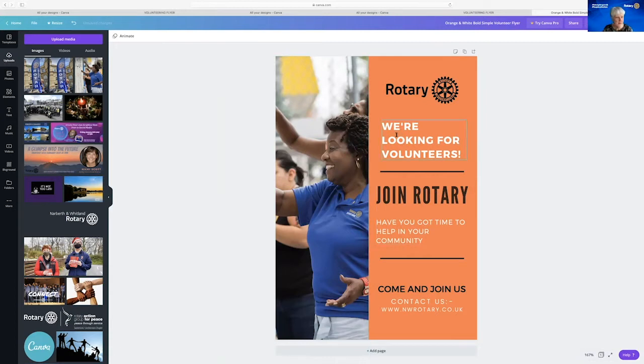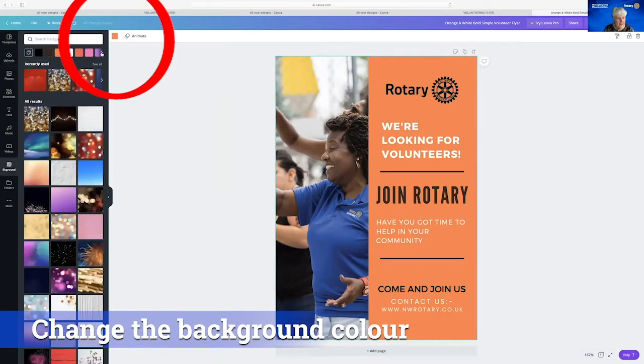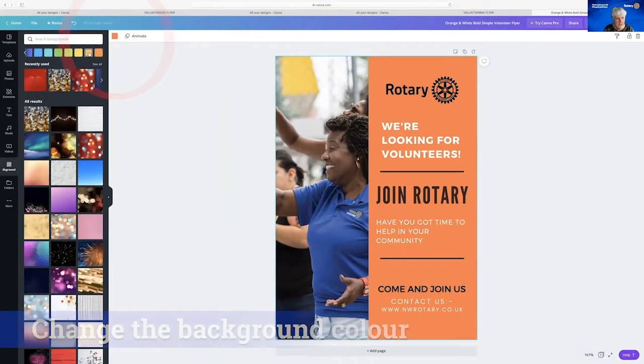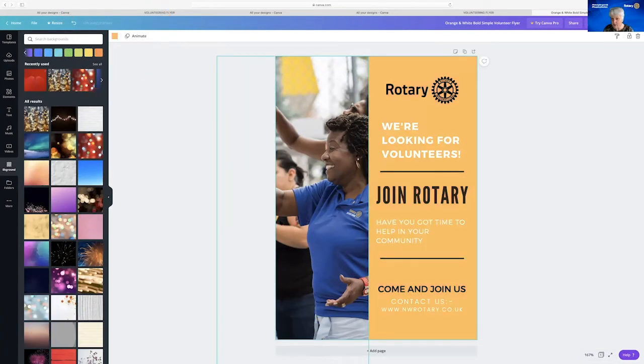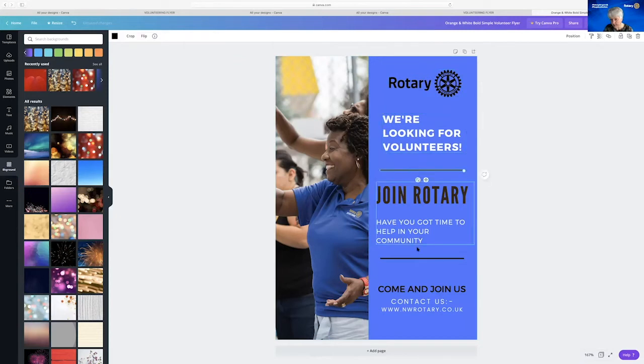So we've got two options here. There's an orangey colour where the background is. You can see you've got the background there. You could change it to the gold, which is on the Rotary logo there. That looks quite nice. Or you could actually turn it to blue. I quite like that, actually. So that would be, I think, my final product. So again, just move them around a bit. I think that's all quite balanced.